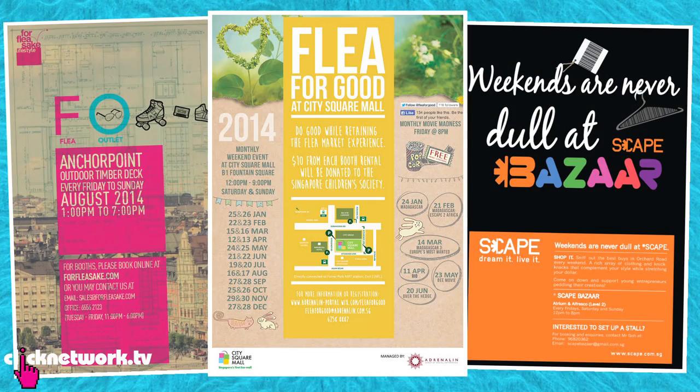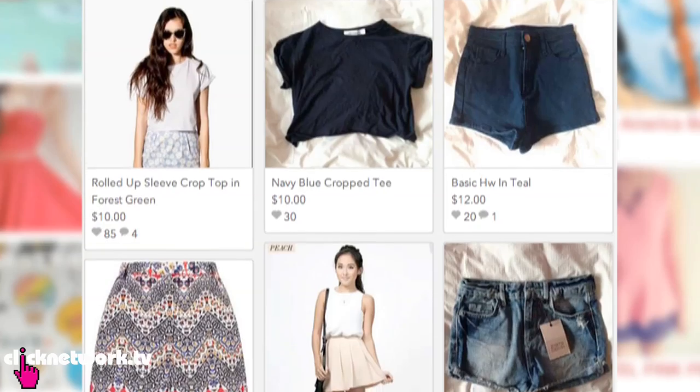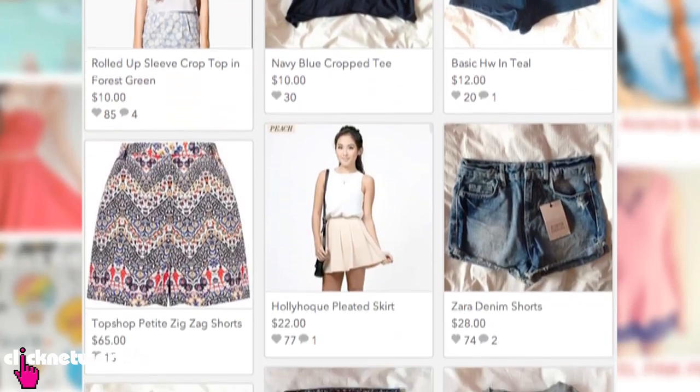Another thing you can do to get rid of the clothes that you don't want anymore is to conduct flea sales. You can rent booths at flea markets that are happening every weekend or sell them online. There's a quite popular Android and iPhone application called Carousell. All you need to do is snap a picture of your item, post it online, and people will bid for it.